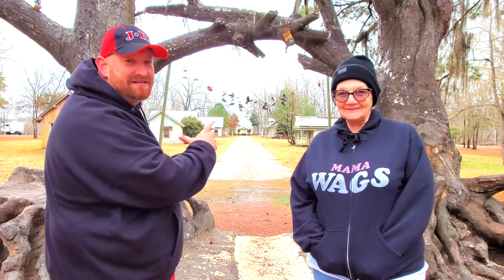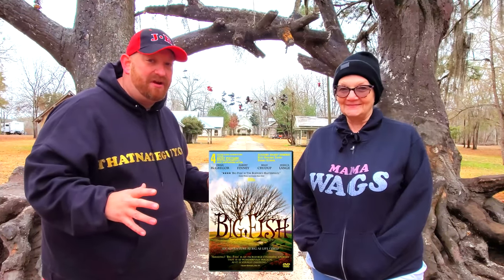Okay, guys, tonight we are having a very, very awesome special episode. Right through the spooky trees behind us is the abandoned town of Spectre from Tim Burton's 2004 movie Big Fish. I cannot believe we are here. We are actually in Alabama in a town called Millbrook. This is actually on an island, guys.